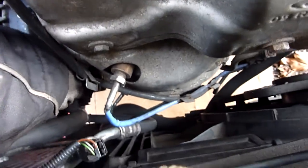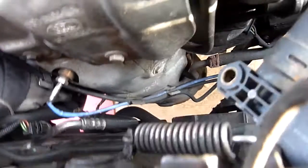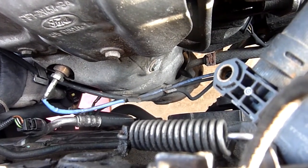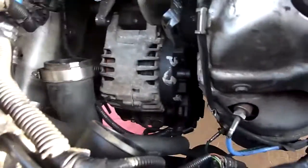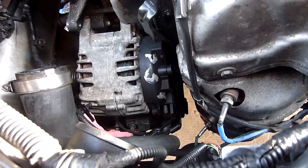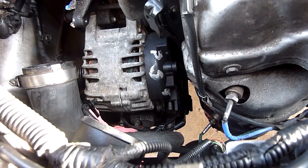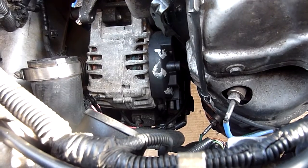Hopefully you can see that. It's very hard to see, but I can see it. Alright, just push on that. There's a little yellow thing. Don't push on that, just push on this end. Anyway, that came off. The aircon clutch cable needs to be taken out, because if I was just to undo the bolts on the AC and take the AC out, it would just hang on that, and that would definitely snap. And there it is.